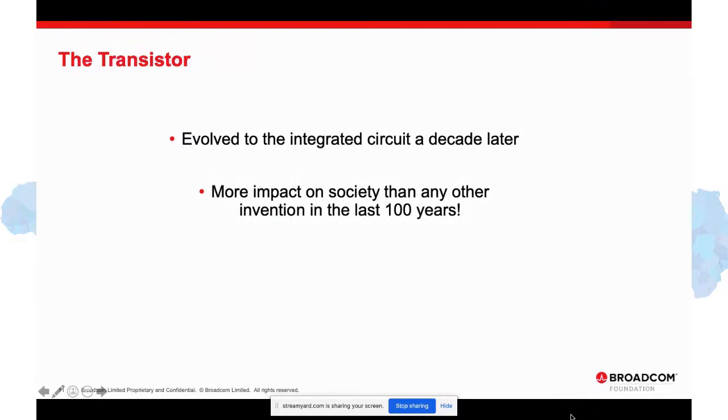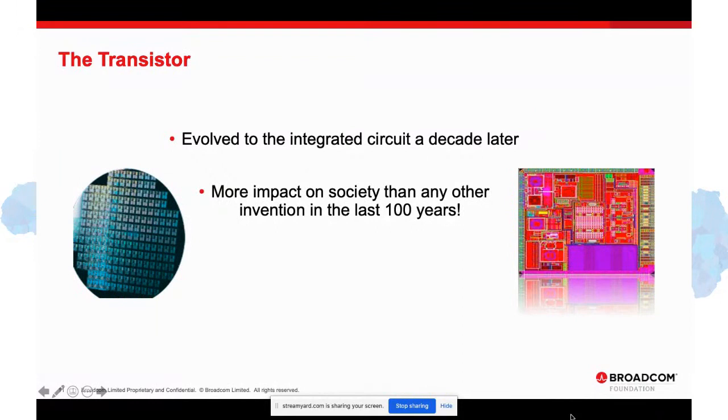The transistor then evolved into what we know today as an integrated circuit, where we use many, many transistors inside of one chip. And it was actually voted that this invention had more impact on society than any other invention in the last 100 years, because almost everything we use today has some kind of integrated circuit or microprocessor built into it.